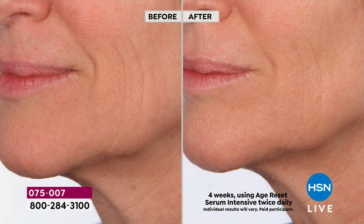Listen, my heart breaks for people. When I see what's being sold, how it's being sold, and the not so honest stuff going on, my heart breaks for people who work so hard for their money, or maybe are on a fixed income.